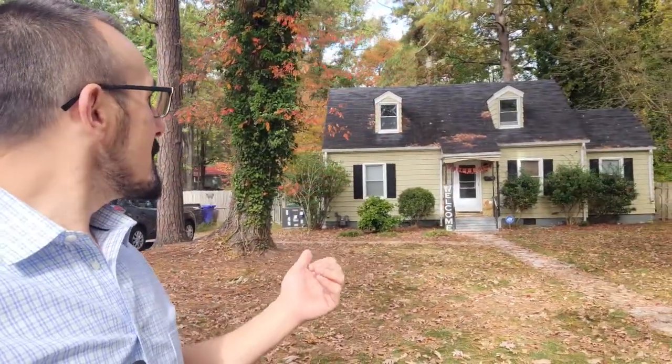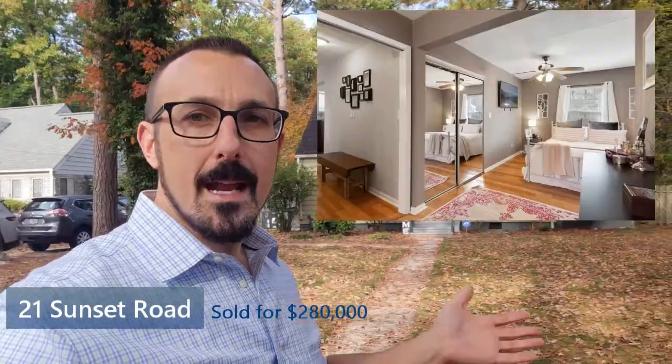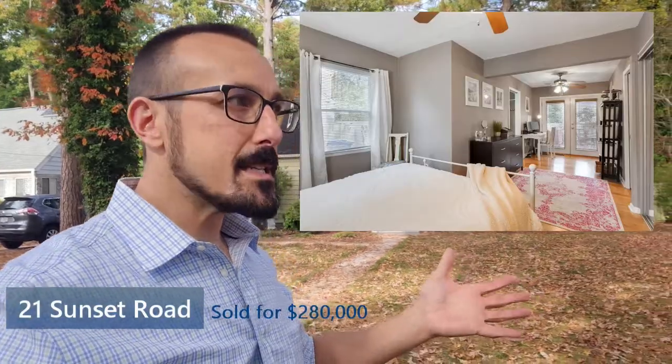So good example here, 21 Sunset. So this was about 1,350 square feet, 3 beds, 3 full baths. So really everything in here that's sold recently has been between 250 and 300. So not a really expensive neighborhood by any means, and you better like Cape Cods, because that's what's here. It's all Cape Cods. So really, just a cool, fun, hidden thing.